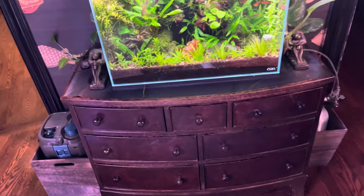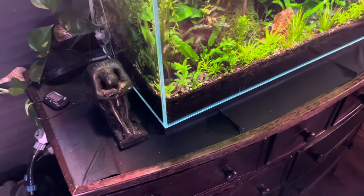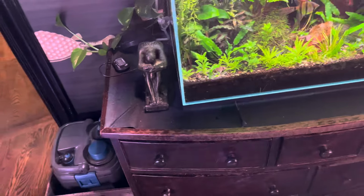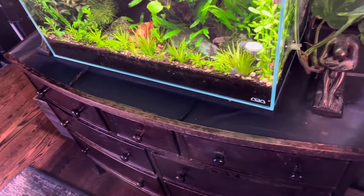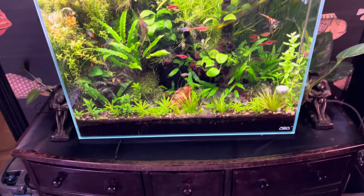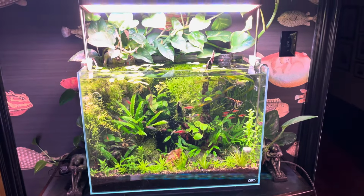And then these lovely bronze figures given to me as a present from one of my work partners a long time ago. And they're one of my most cherished pieces of art, and like an Art Deco facade, they sit on either side of the tank.